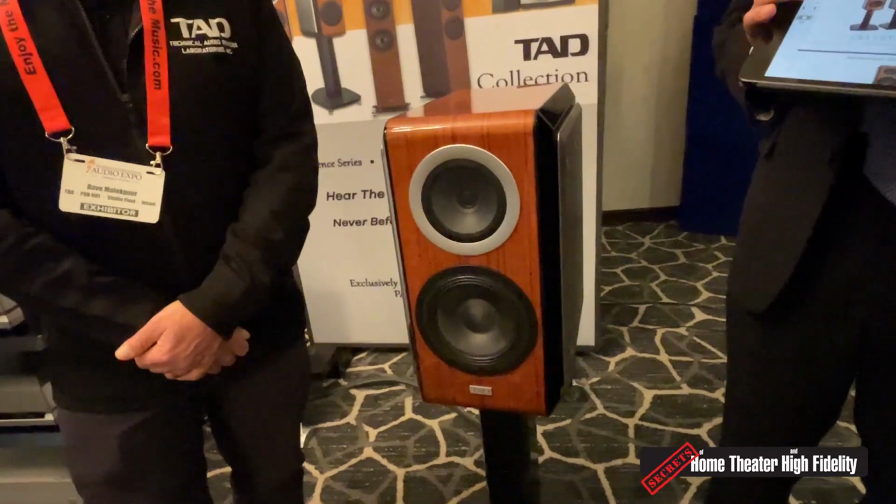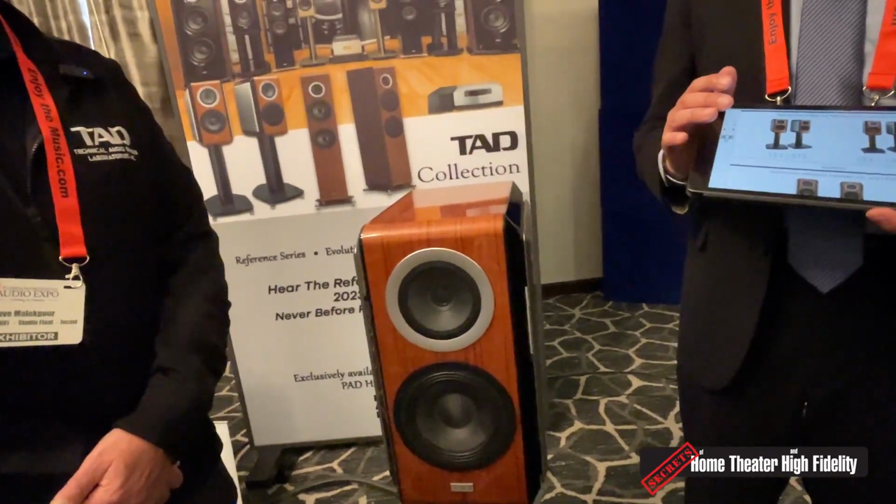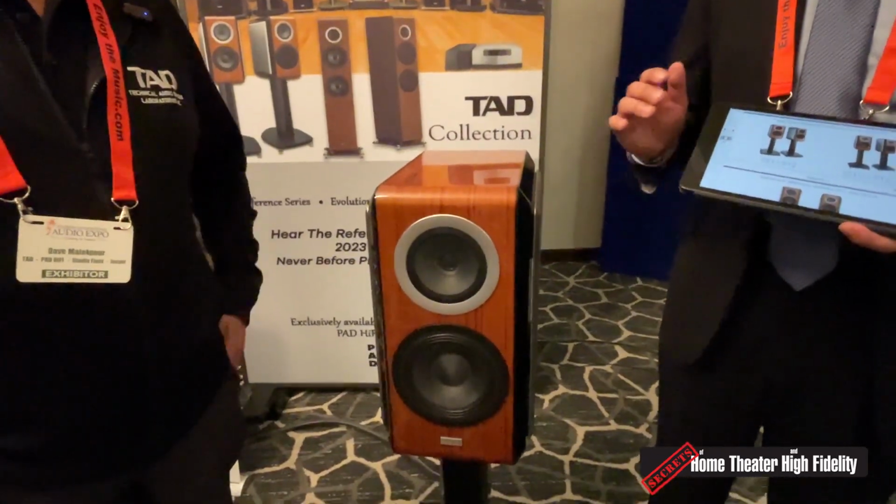Gotcha. Are there any differences in terms of the driver technology or internals as well?